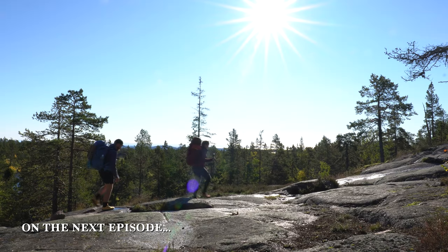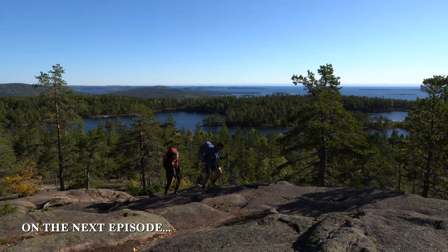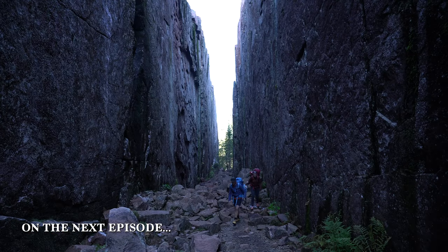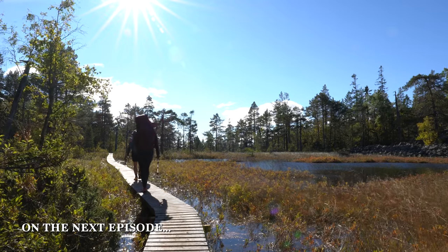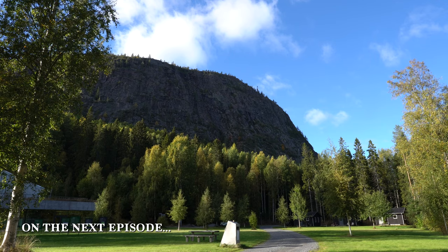On the next episode of the Höga Kustenleden, we really see why this area is called the High Coast, as we are gaining elevation. And we finally see Skuleskogen's most famous site, the deep crevasse known as Slattdalskrevan. The rest of the day we are enjoying the beautiful weather and the incredible area of Skuleskogen National Park. And at the end of the day we even get a first glimpse of Skuleberget.